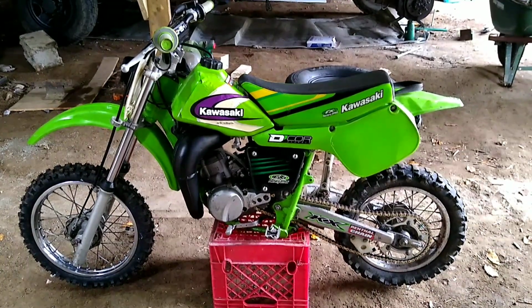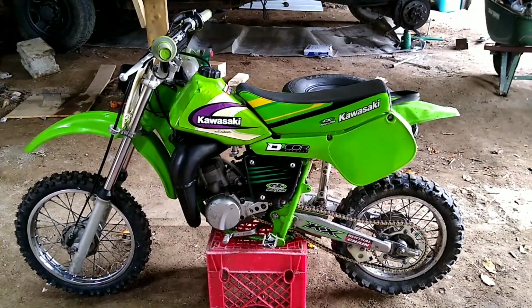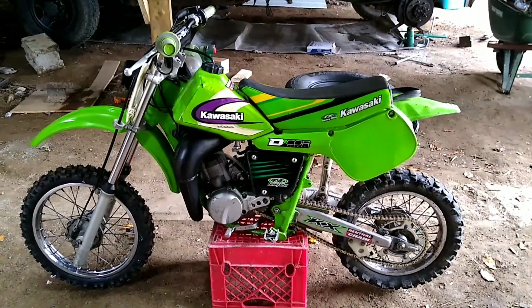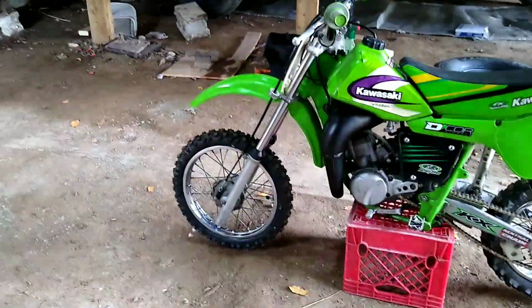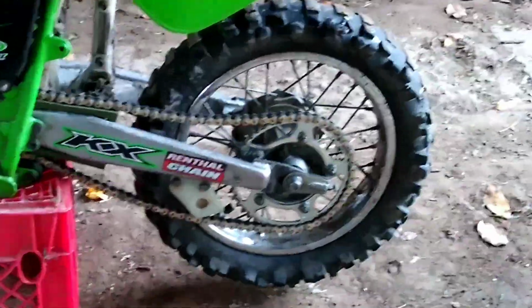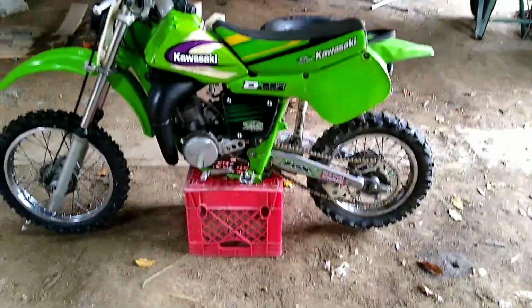Look how beautiful that bike is. Amazing condition, 1997. I picked this up for $600. Put a lot of love into it. Bike is looking beautiful. Brand new Scorpion Pirellis on the front. Got one for the rear, but I got a street ride coming up, so we're going to beat that tire up. New R1 Rentar chain, new sprockets, new graphics kit.